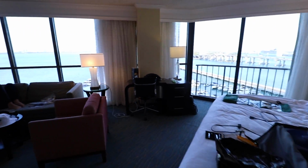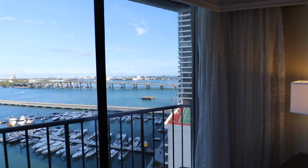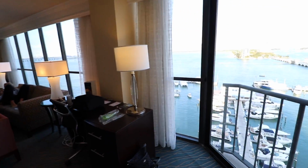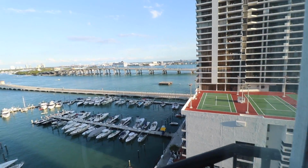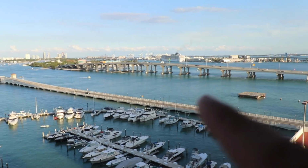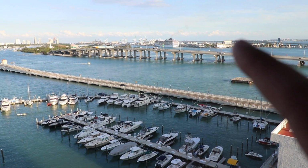But the main reason why this room is awesome is not because of what's in it, but what you can see out the window. So there's windows that go all along the side, as you guys can see here. So you get basically like a 180 view. But starting off on this side, this is absolutely insane. I know you guys probably saw this earlier, and this lens doesn't do a good job of zooming in, but you guys can see the cruise ships over here. That is where we left from.